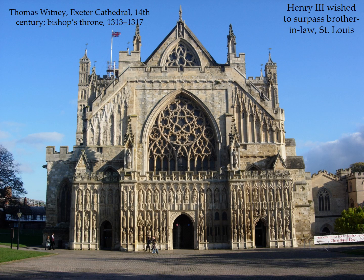So here you're going to have Thomas Whitney in Exeter Cathedral, commissioned by Henry III, where he's trying to surpass his brother-in-law, Saint Louis, or Louis IX, the patron of Sainte-Chapelle, with a work that is even more decorative. Hence, of course, the Gothic style in England will develop into the decorated style, as its primary characteristics are going to be overtly decorative, even compared to that in France.